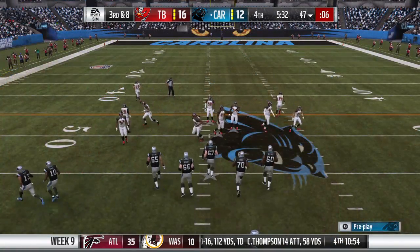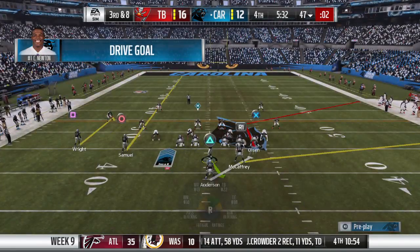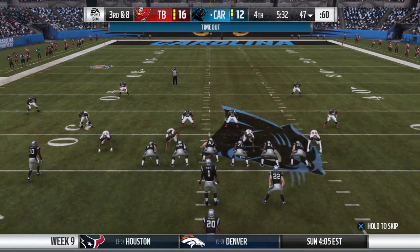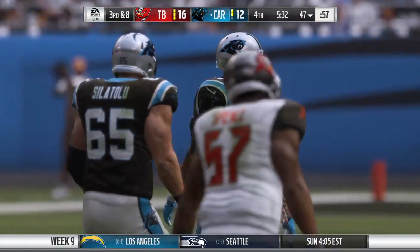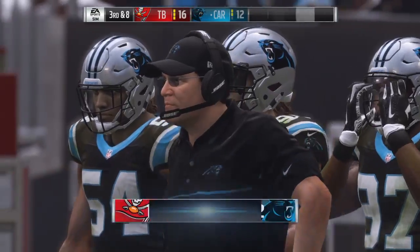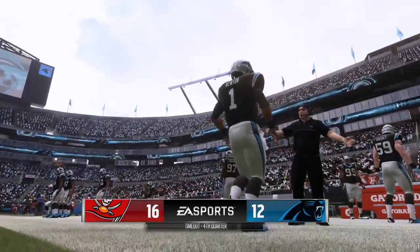So the failure to connect on 2nd down, that leaves them staring up here at a 3rd and 8. And now with the time of the play clock almost up, Ron Rivera's going to call a timeout. It's just their first. They'll be down to 2 remaining as we step aside here in the 4th quarter.